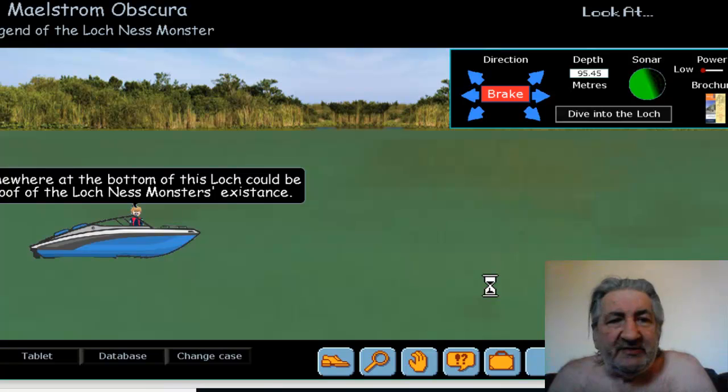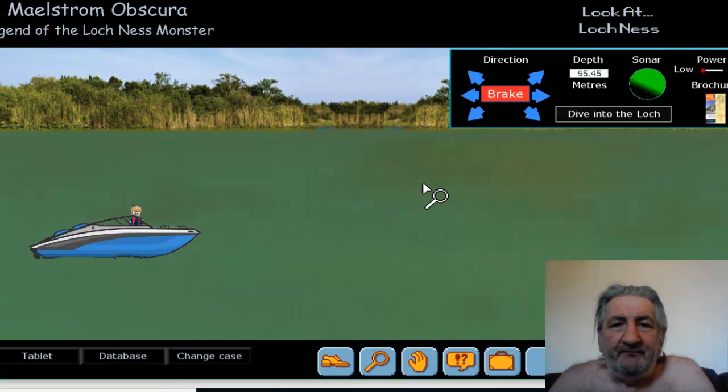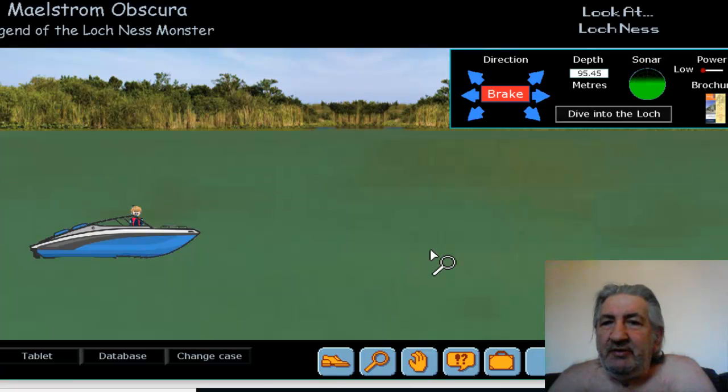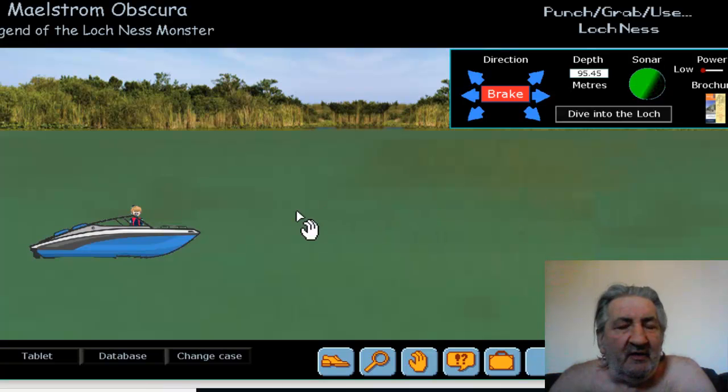Oh, he's got a few tanks from there, he's going to be a lot of diving. He really wants to check out the bottom of the Loch to see if there's any evidence of the Loch that's existed. Okay, now, Loch's not too shocked at the moment, that's a good one. Now, he can't actually drive the car, so he needs to use the direction to drive. So, that's over.